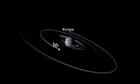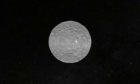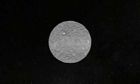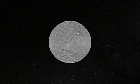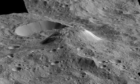Moons around gas giants can heat up from the friction of their interacting orbits. But the isolated dwarf planet Ceres is so small and cold that we wouldn't have thought it could have had liquid water in its recent past. Evidence suggests, however, that Ahuna Mons is a relatively young feature.